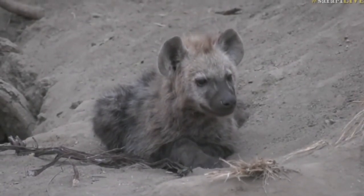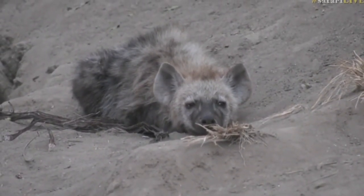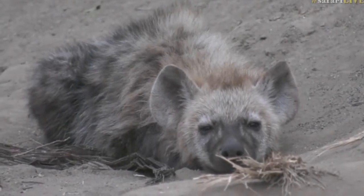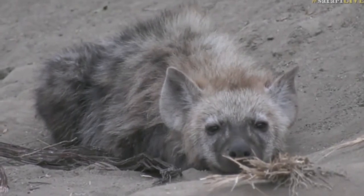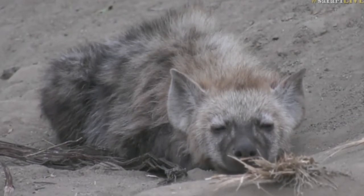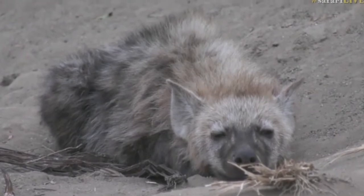Now, there's definitely something around here that it can smell or hear every now and again. But I don't think it's of too much importance, because it's gone back to sleep. Or it almost wants to. Look at those tired eyes. So cute. It's been a long night. I think it's very tired. I think the hyenas weren't too noisy last night.